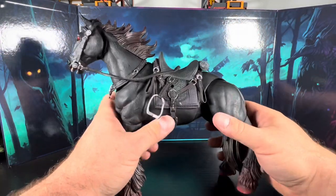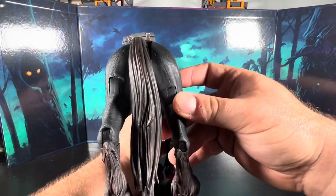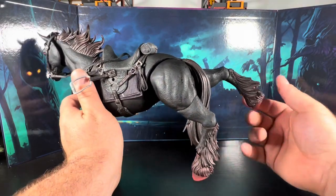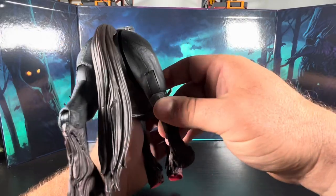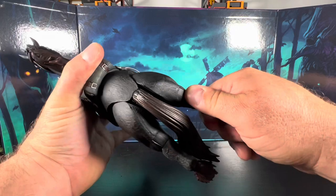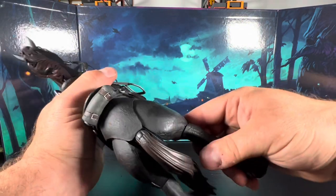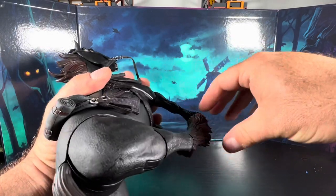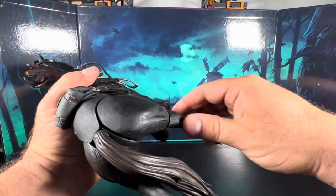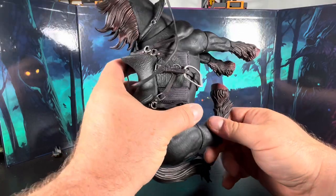And then for the back legs, you do have this ball joint, which does kind of kick back and forth like that. And the foot rears back and kicks just like so, and can go forward a little bit. The legs are also on a hinge, which you can get the leg to really go all the way back if you wanted to. And you can hinge it forward if you wanted to as well. A little bit stiff. It does have a hinge going that way as well.